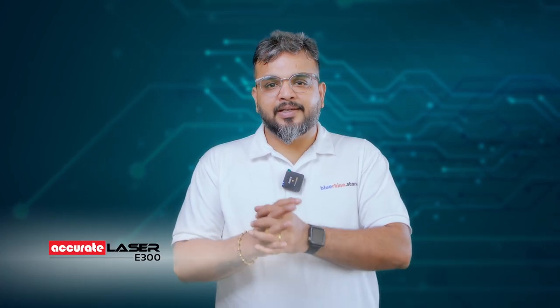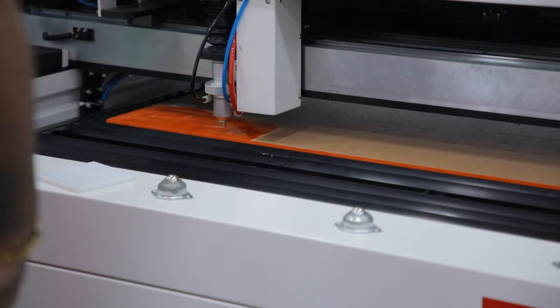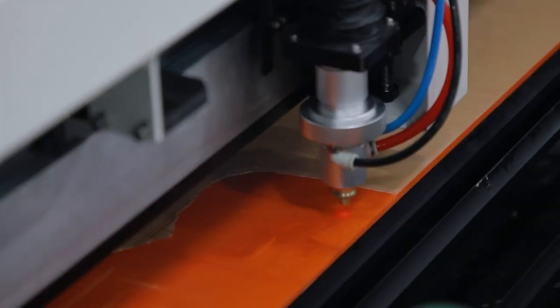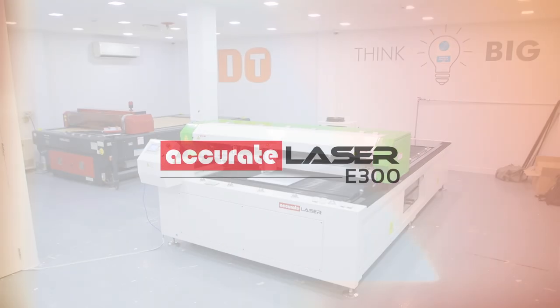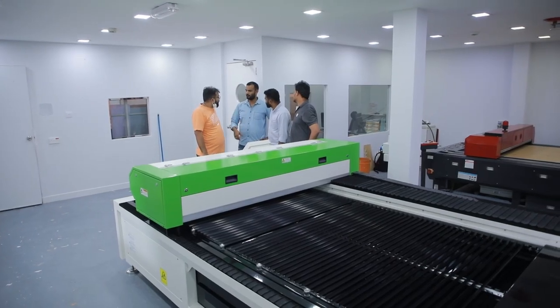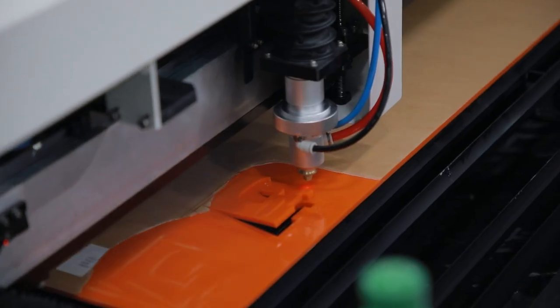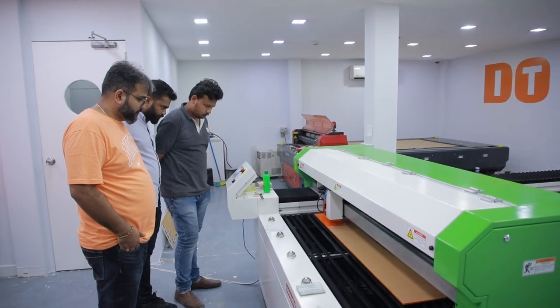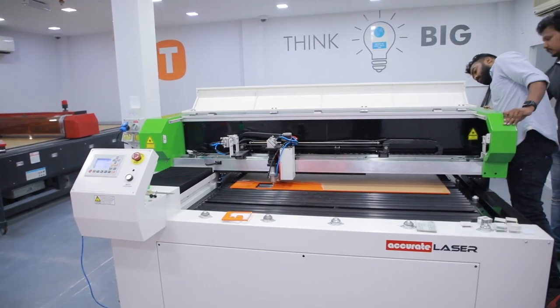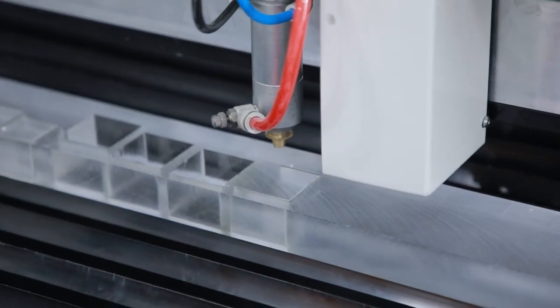So let's start by taking a look at the latest laser cutting machine, which is the Accurate Laser E300. E300 is the latest addition to our laser cutting portfolio, which is ideal for cutting a variety of plastics, mainly acrylic sheets. E300 has a peak power of 320 watts, which ensures an excellent finish and smooth cut with great precision. It is equipped with a high-end controller that enables it to cut sheets at a speed of 100 mm per second. With a working area of 1.3 by 2.5 meters, it is perfect for cutting medium to large sized acrylic sheets.